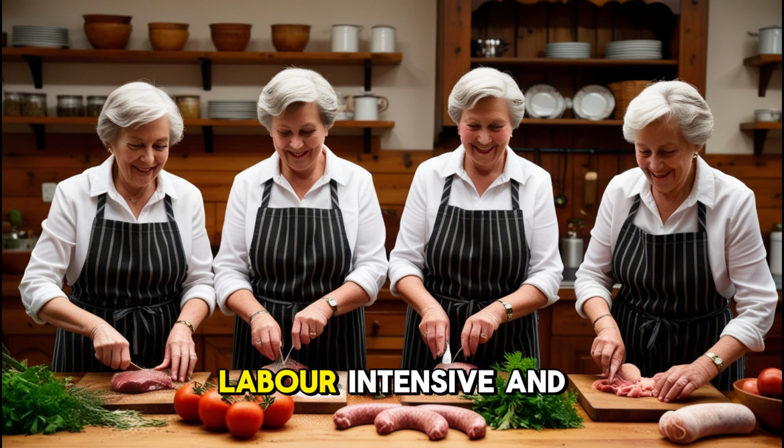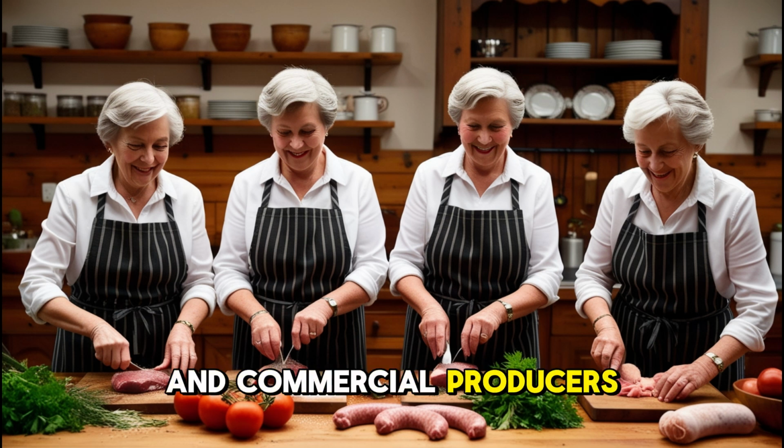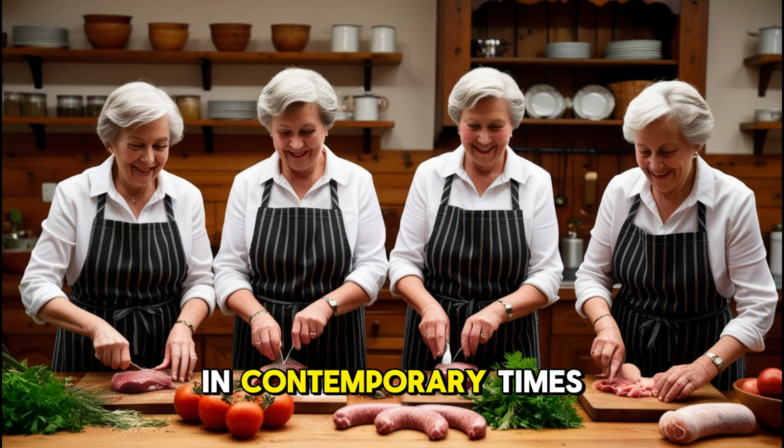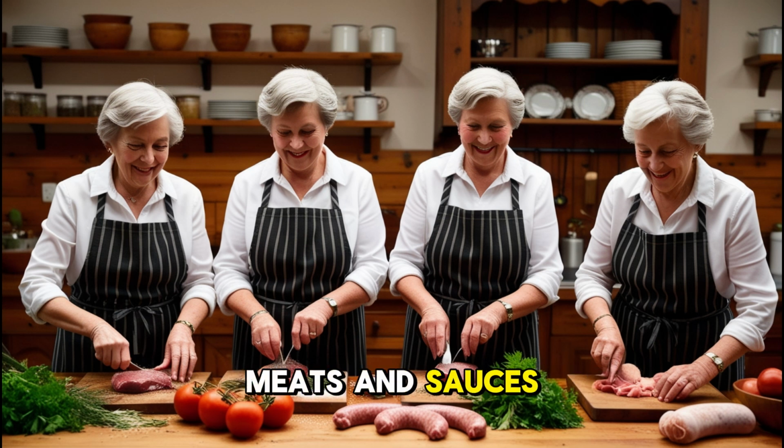Early canning was labor-intensive and often imprecise, but advances in technology and materials have streamlined the process, making it more efficient and accessible for home cooks and commercial producers alike. In contemporary times, canning is widely practiced to preserve a variety of foods, including fruits, vegetables, meats, and sauces.